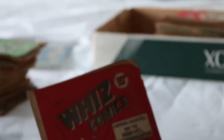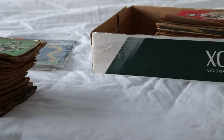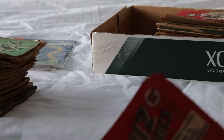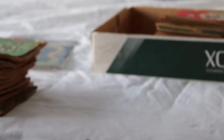Colours are nice on the cover. I think this is an early one as well. Captain Marvel and the Marvel Exterminator. Whiz Comics, Volume 1, Number 10. Yeah, there you go. This one's got a spine roll, but the staples look good and there's no major damage to the spine, though. It has got some insect chews on the top corner. It's still probably a VG to fine.